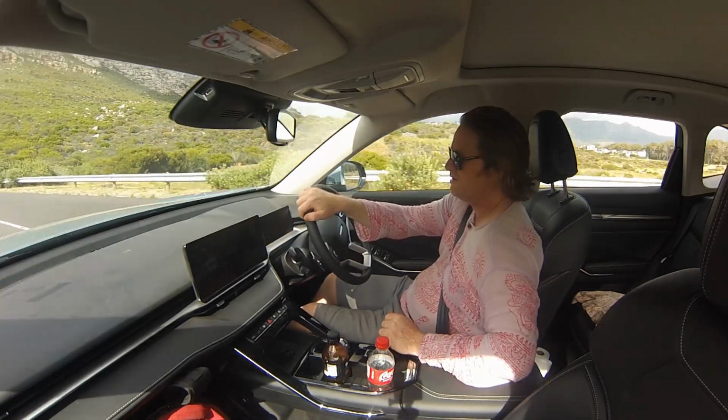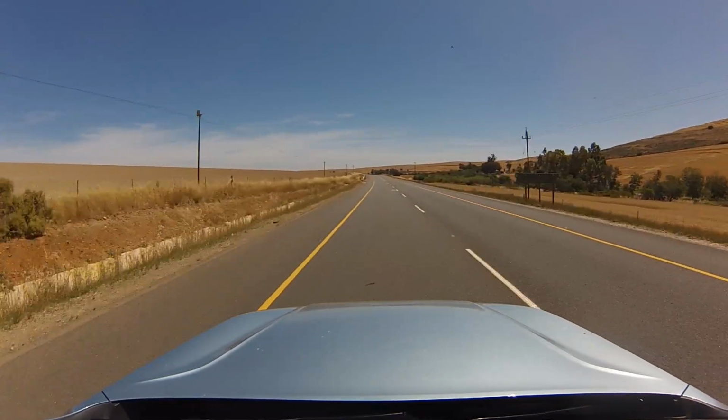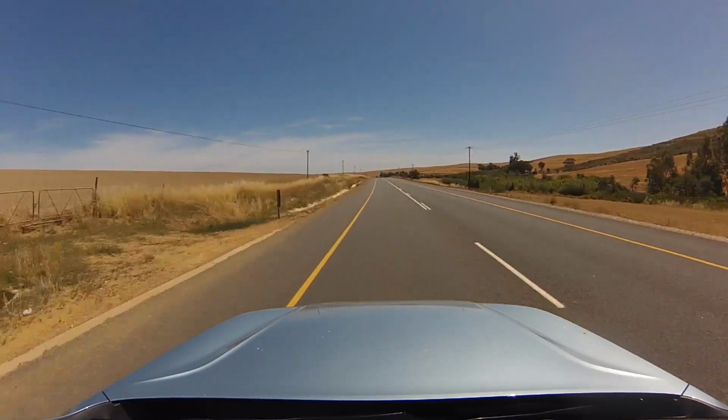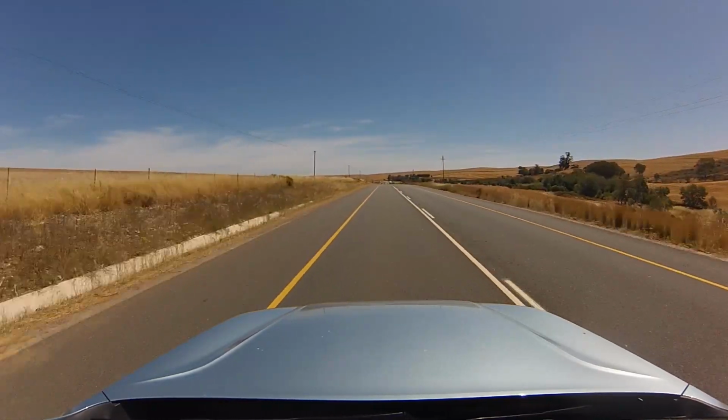Just love the sound of that engine bubbling away in the background. So for overtaking on the highway, it really is a joy.